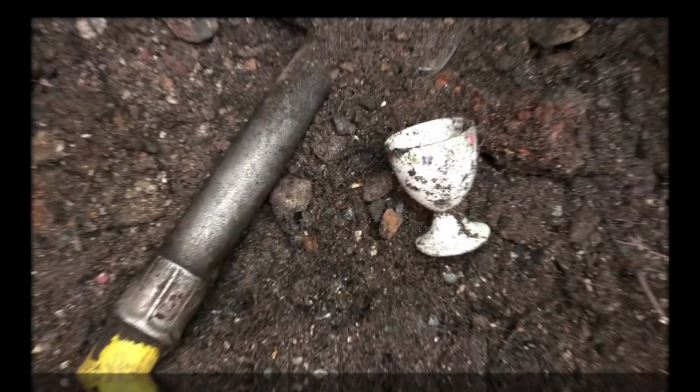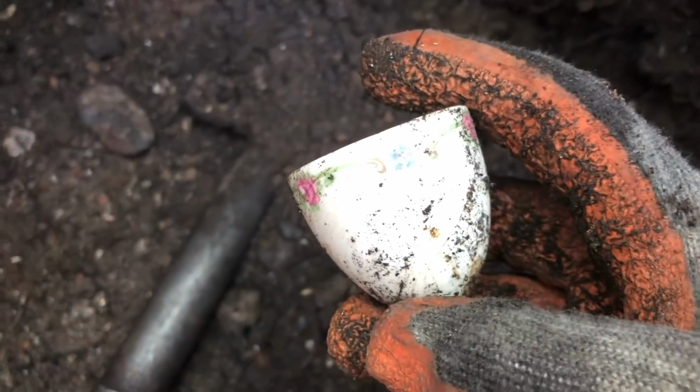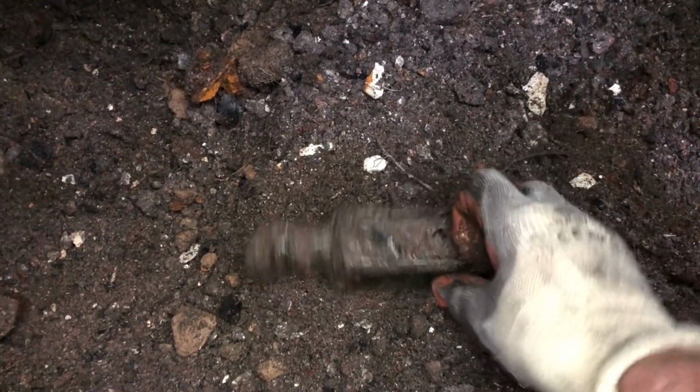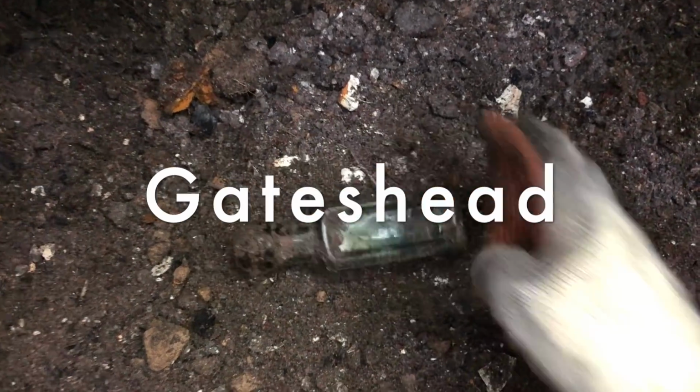Alright, let's crack on. Look at this wee egg cup. Unfortunately, that bit's missing. Nice though, it's pretty. Flowers and things. Cool wee thing. Got one of these little Newcastle bottles. Actually, that means it's older because it's been moved from Newcastle to somewhere else, I forget. But yeah, that's an older bottle. It's the older variety of it. Nice.